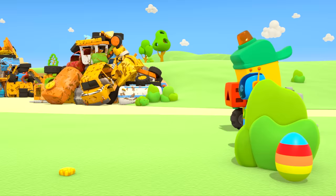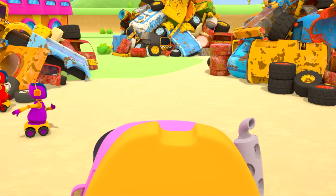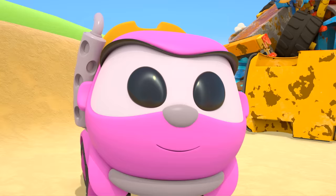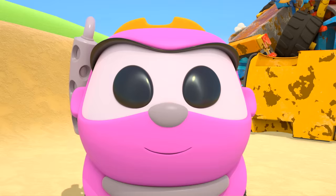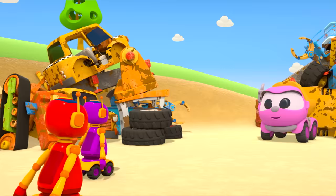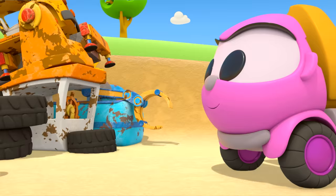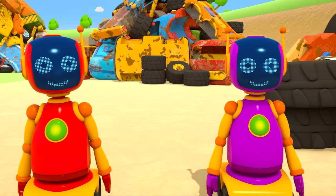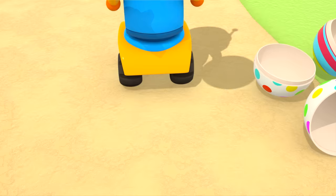Careful, robot. Up you get. Leia, can you help the robots? Robots, you're cold. There's nothing there. Warmer. Warmer. Colder. Very hot. And the purple robot has found the egg. Time to open them all.